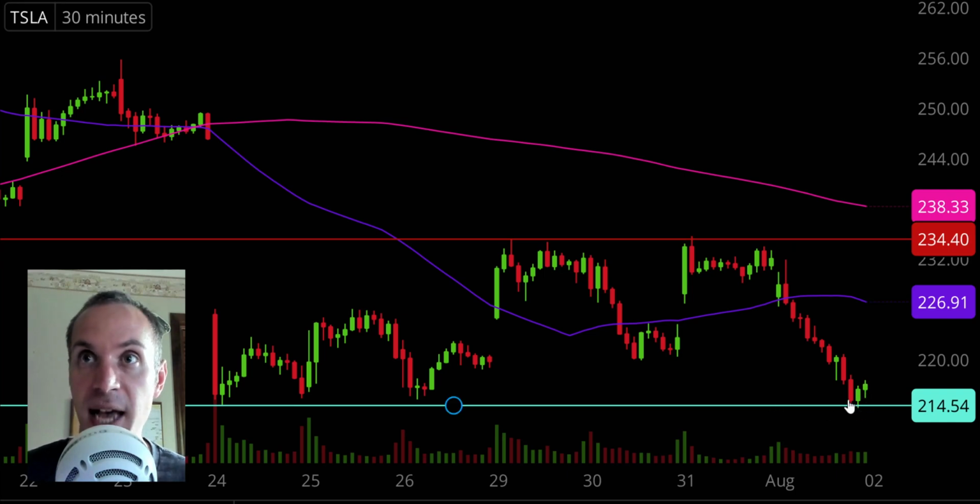So far, so good. It has held, but is it now going to act as a bounce point and get this thing moving that much higher? Like I said, we'll see what happens on Friday, so grab your popcorn.